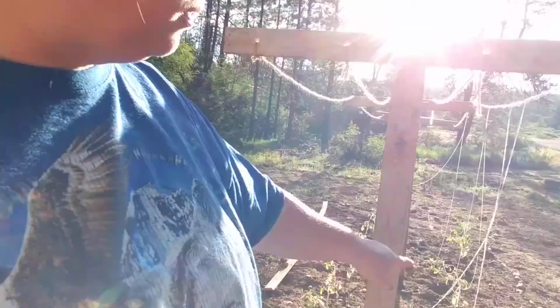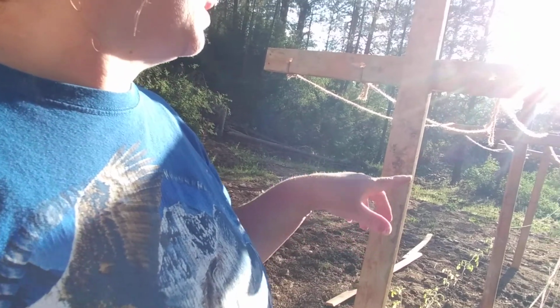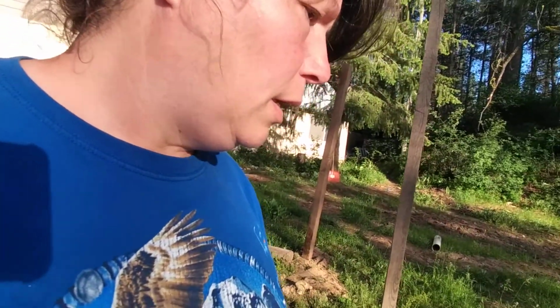And also down along these rows I have some basil, some spinach, and I think some cilantro. Just a little bit here and there. And when I planted my tomatoes, I also planted my peppers. And there were some that were pretty small, so I'm kind of concerned they're not going to pop up.